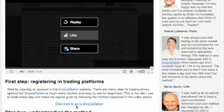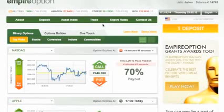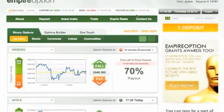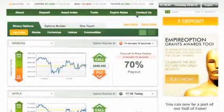Once you're at Empire Option, you can quickly open an account and be registered in less than 5 minutes. I'm obviously already connected, and as you can see, my account balance is over 14,000 euros. I want you to know I started just 2 months ago with 1,000 euros in my account, which means an over 1,400% performance in just 2 months. As you can see, it's really good. I'll briefly show you what I do every day to earn this kind of money.